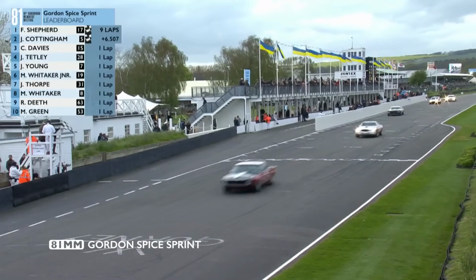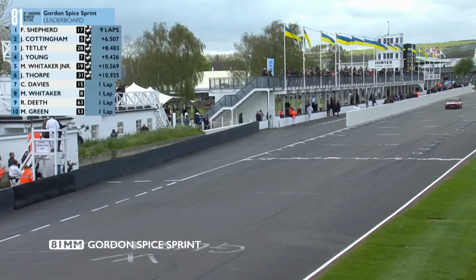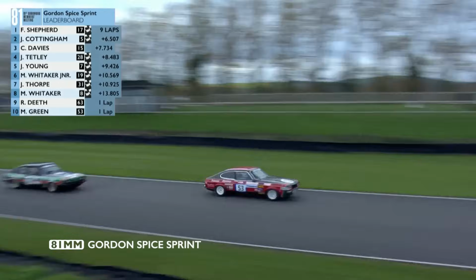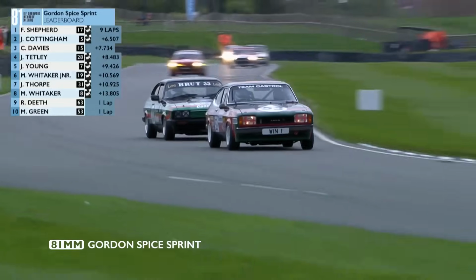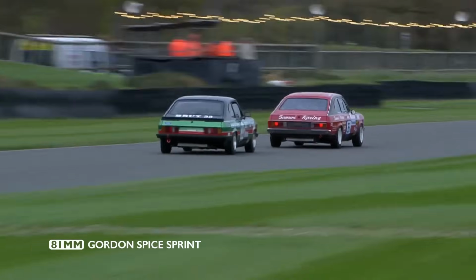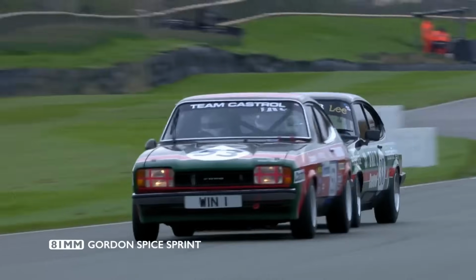And second place goes to James Cottingham. Third actually does go to Jack Tetley. Tetley, oh no, it is Davis. I thought it was. It's just that the board came up. So we have got some problems there, as Rick Wood has dropped back, I gather. So Rick Wood, the other Capri, yeah, there you are, you're on board with Rick. So it's a mechanical problem.